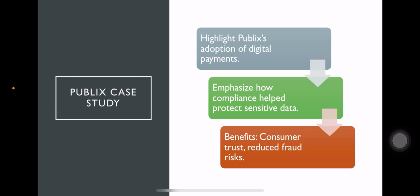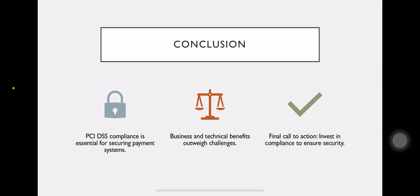Now, let's look at Publix as an example of PCI compliance in action. During the COVID-19 pandemic, Publix transitioned to digital payment systems to enhance customer convenience. By implementing PCI compliant measures such as network segmentation and encryption, they were able to secure their payment systems and reduce the risk of data breaches. This commitment to security helped Publix maintain customer trust while meeting regulatory requirements. Their experience highlights how compliance not only protects businesses but also provides a competitive advantage in a digital-first world.